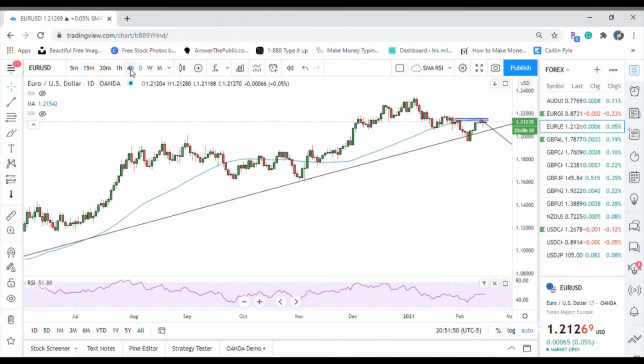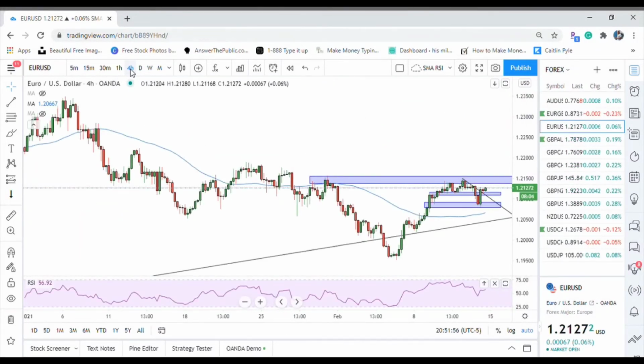I don't want to say that I'm 100% bearish, but it is looking like this could start a downtrend or have a pullback or something of that nature. But I definitely am not looking to take buys right now. That isn't necessarily where I see this going, but I've been wrong in the past.